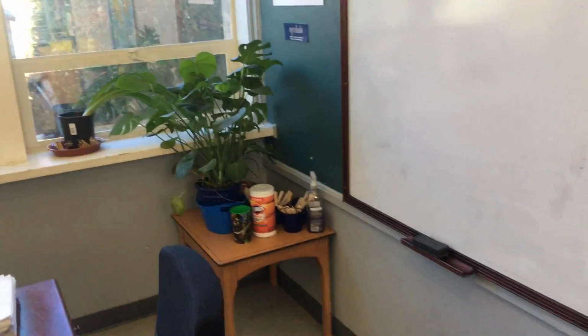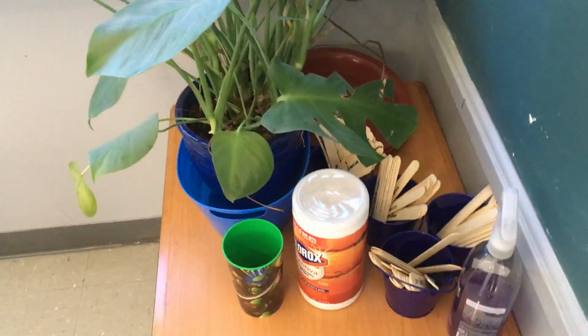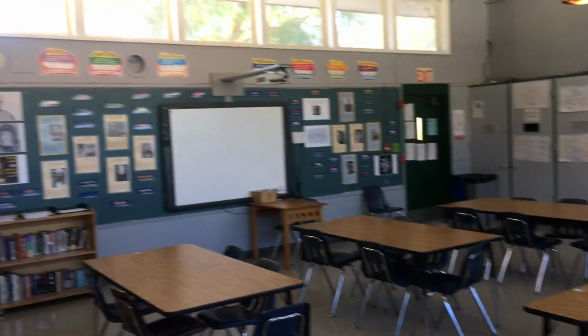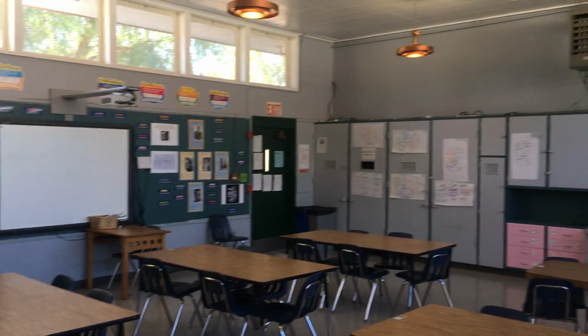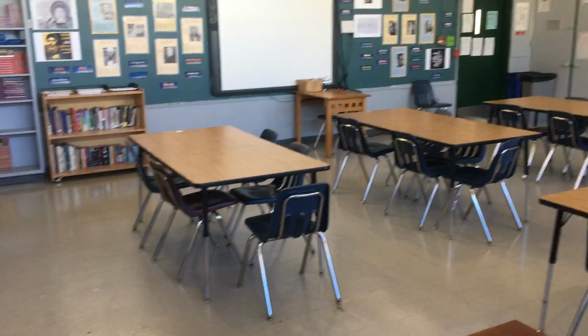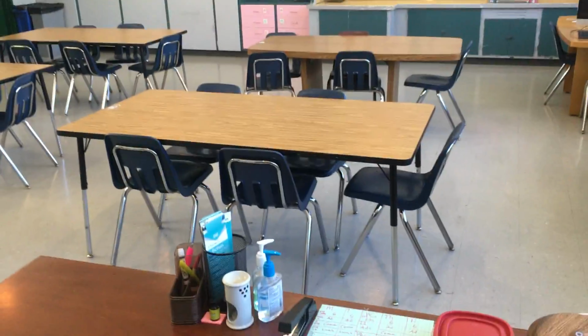Like I said before, I have some plants, some equity sticks, cleaning supplies, plants to beautify the environment. In the Montessori method, there's a high emphasis on the aesthetic beauty of the classroom. So I've tried to put a lot of artwork on the walls, some lanterns up top, lots of plants along the windows, keeping the chairs and the desks orderly, asking students to pick up anything that they may have dropped, scraps of paper, things like that.